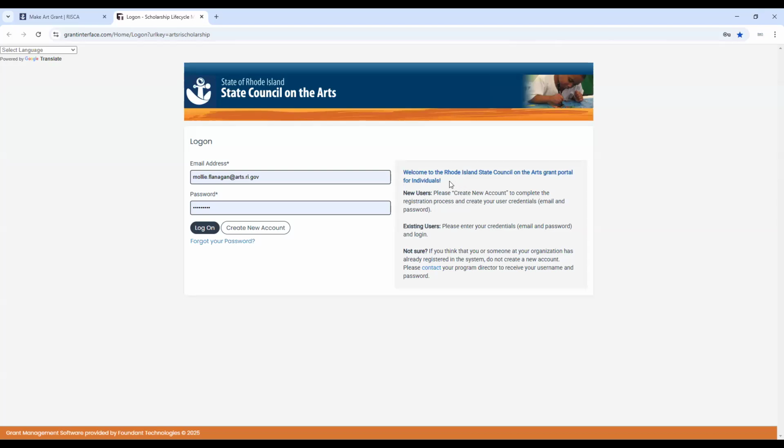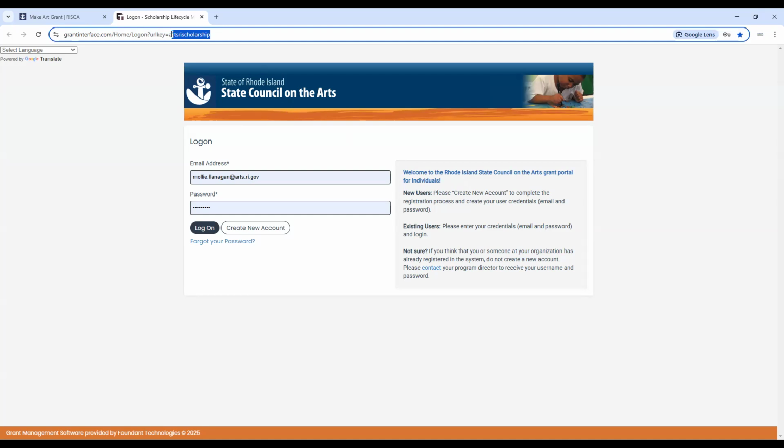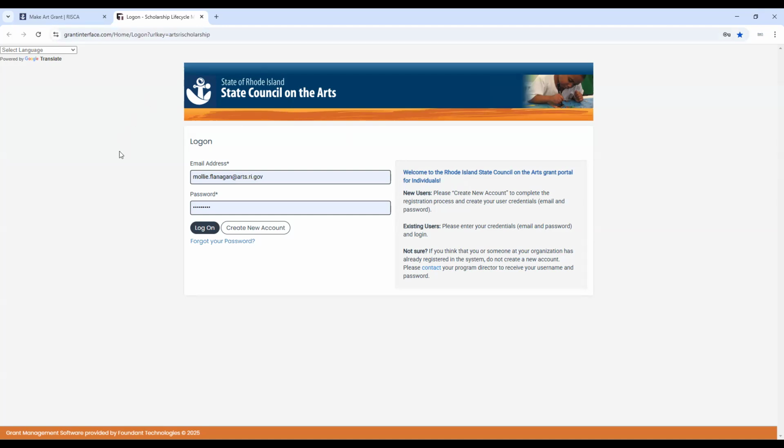One thing I want to say about our grants portals is we have 2, one for organizations and one for individuals, and they look very, very similar, and they are completely separate and different. So if you have a login in the organizations portal, it will not work in the individuals portal and vice versa. You can guess that this is a question we get a lot. So one way to check is up here in the URL. The individuals portal is Arts RI Scholarship, and the organizations portal is Arts RI. The easier way to check is right here on the right where it says Grant Portal for Individuals.